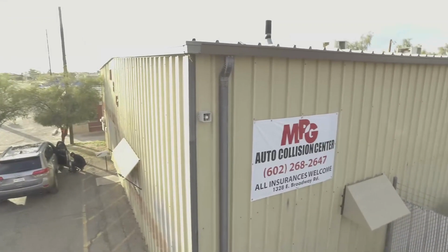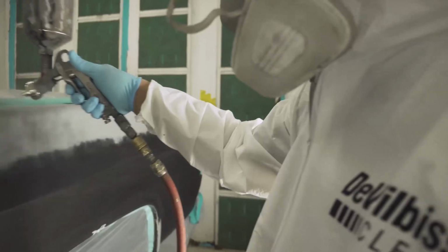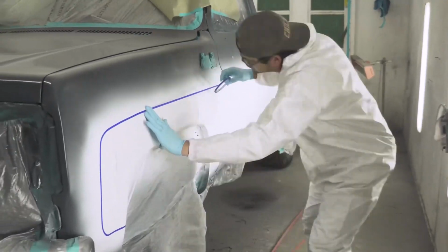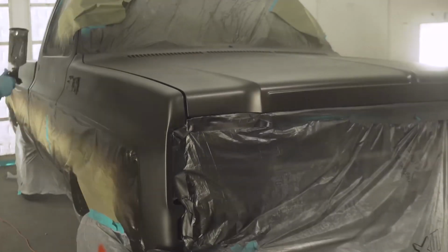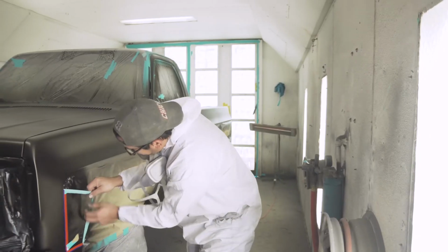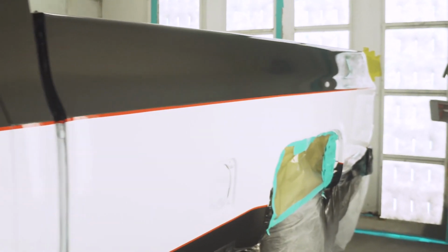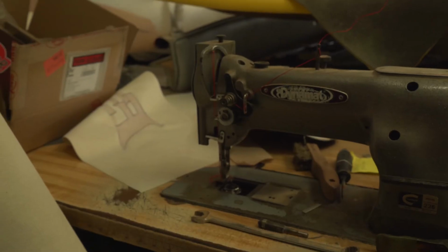So we're back at MPG, and Square Body Jimmy's really doing a great job. They crushed the two-tone paint and added a cool GMC orange border stripe. So I'm gonna take the seat and the door panels over to my buddy Danny at Bell Upholstery, and I'm gonna see what we can come up with.